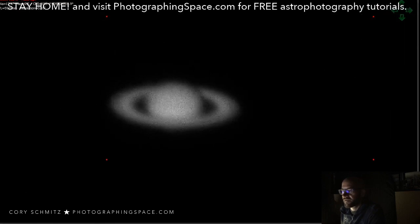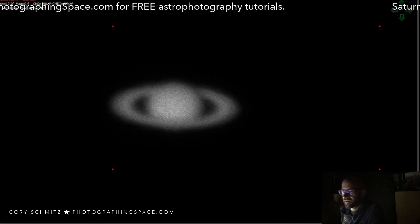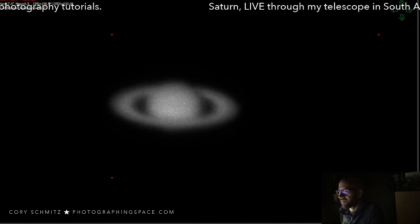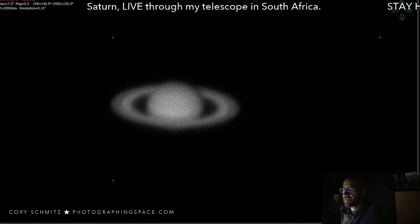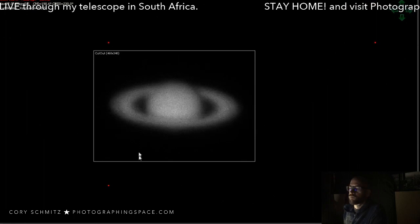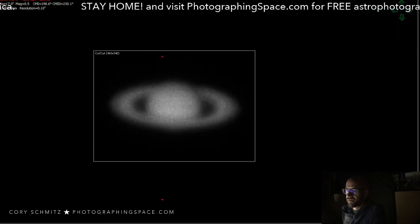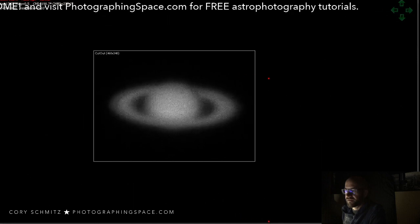So what I'm going to do is a 120-second capture, a 2-minute capture of Saturn now in infrared. I'm going to use a clipping box, so to save hard drive space, it's only going to capture what we see inside this box. And as soon as I say that, the telescope decides to move around.